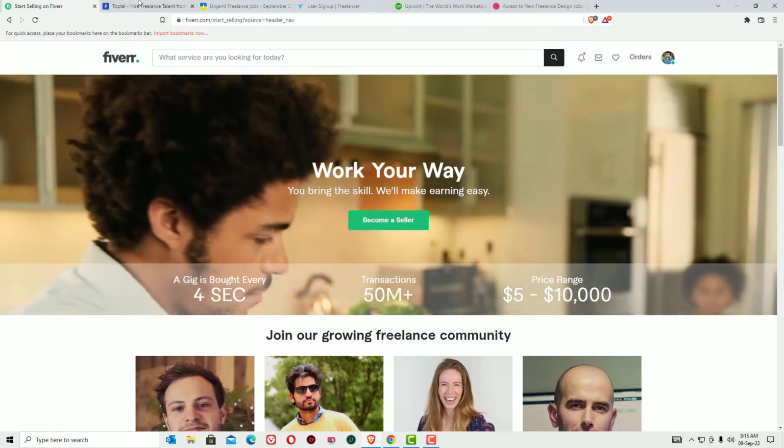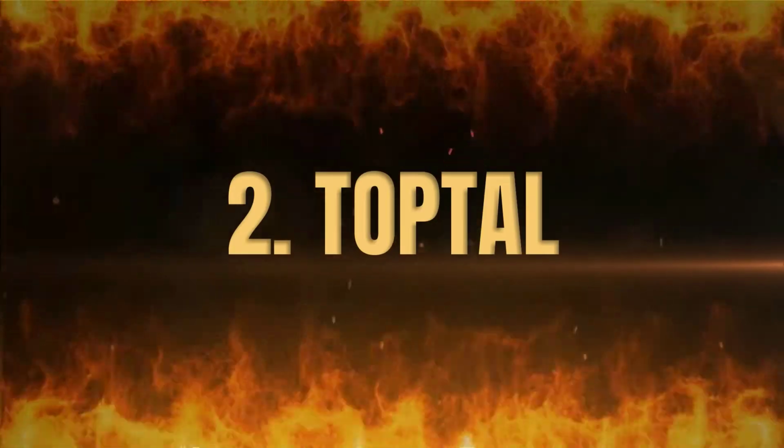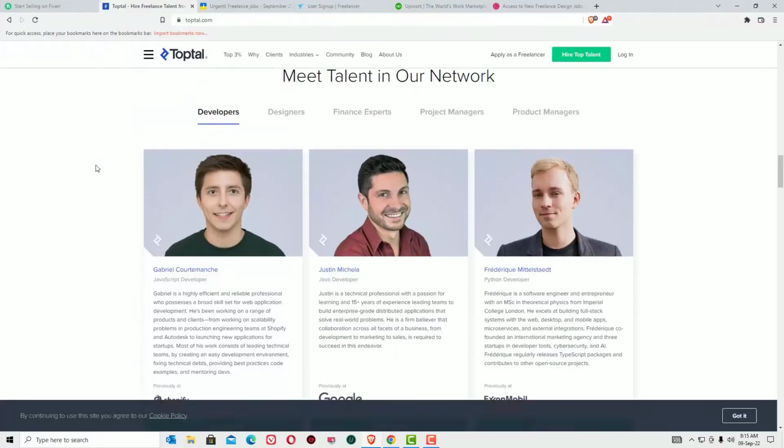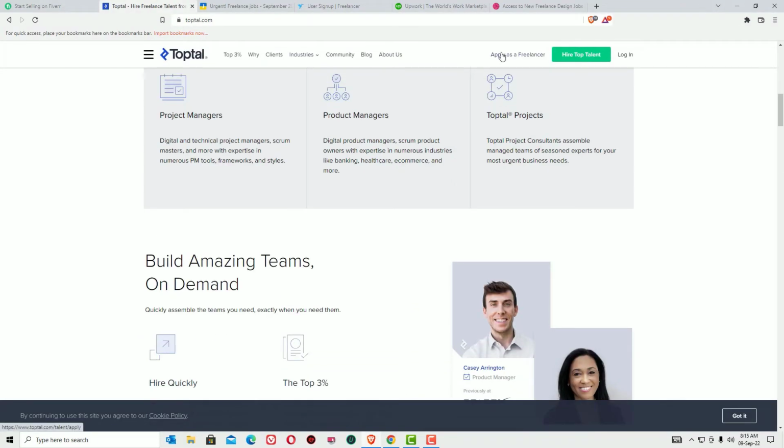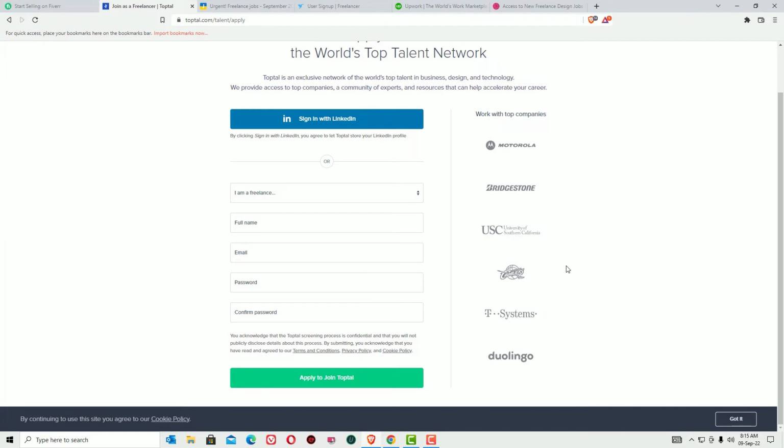The next popular website is Toptal.com. Go visit Toptal.com, hit Apply as a Freelancer and create your free account. Once you sign up, you will start receiving freelancing jobs in your preferred niche on your account.